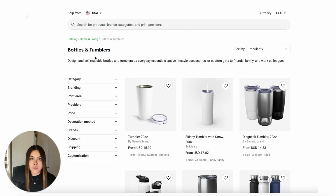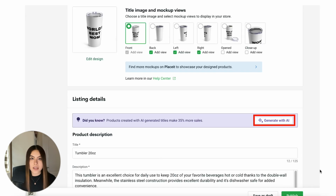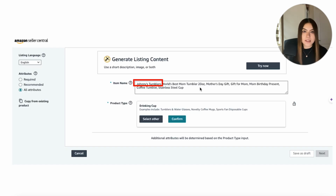So if you go to your Printify account, the catalog, and select an item to start designing. So make your design such as this and then save your product. And then you will see a button that says generate with AI. So click on that. Then you just describe what your design and product is and then click on generate. And it should come up with something like this. So just copy and paste that into your title in Seller Central.